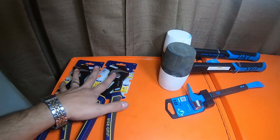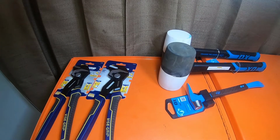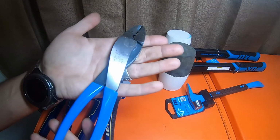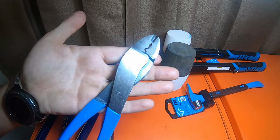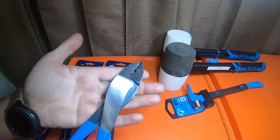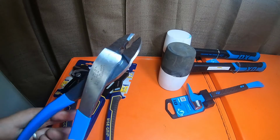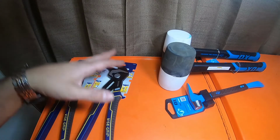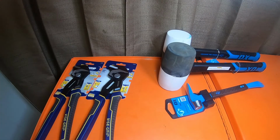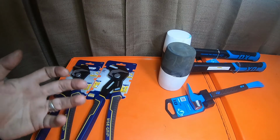I have not seen these or any of this stuff at Lowe's before. Lowe's also started carrying a lot of Crescent, like these guys. I got these at Home Depot. When I picked these up at Home Depot, I went to Lowe's that day as well, and they didn't have any of the Crescent stuff. So it looks like in the last 3 or 4 days, Lowe's has come out with a bunch of Crescent tools, which is awesome to see. So now you've got Vice Grip and Crescent, Craftsman, and a few other brands there. So it's nice to see a little bit of competition. Should bring prices down a little bit, make it a little more competitive.